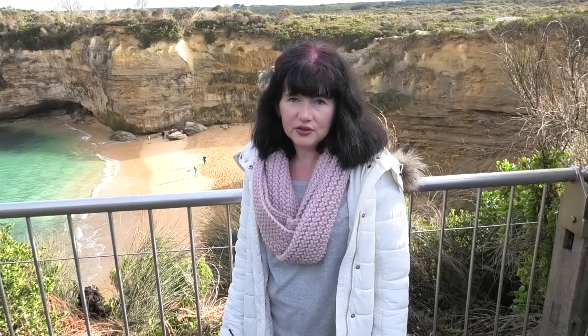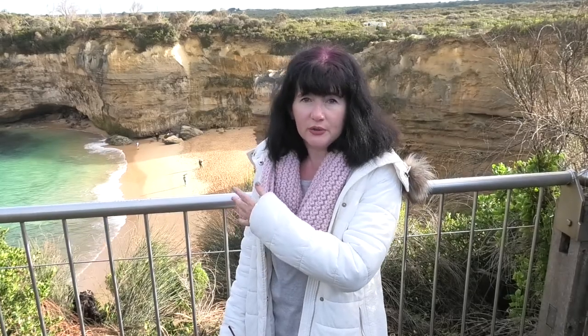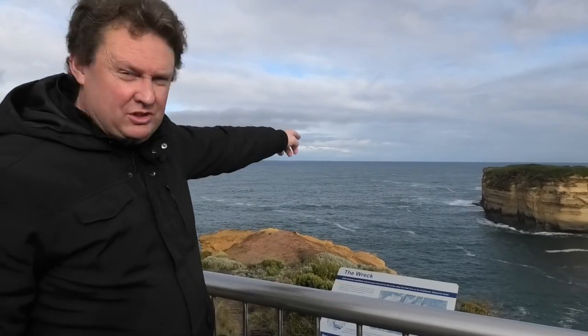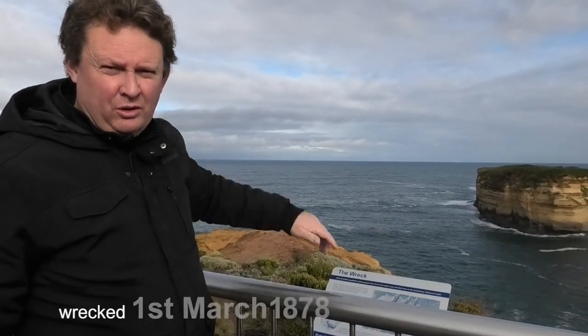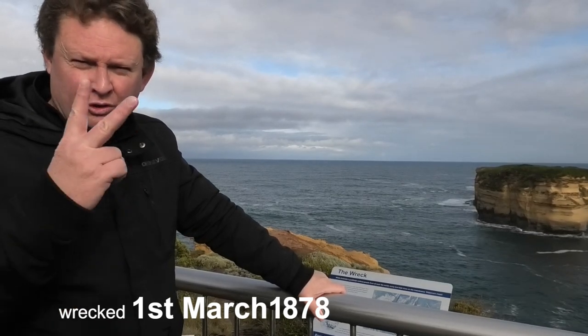Lorch Ard Gorge is the site of the most famous 19th century Australian shipwreck. And the gorge was named after the shipwreck clipper. The Lorch Ard ship sank just over there a long time ago, and 52 people were on the boat and only two survived.